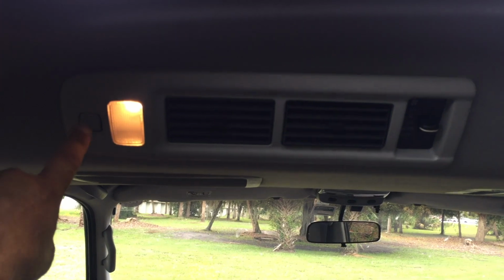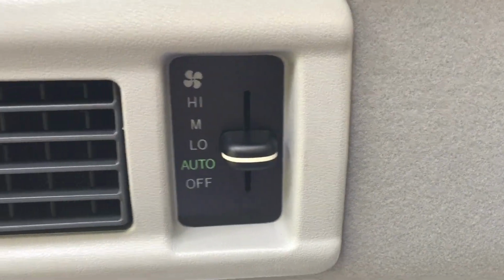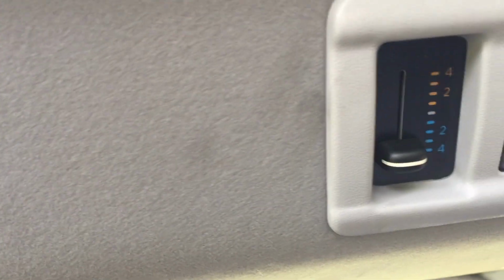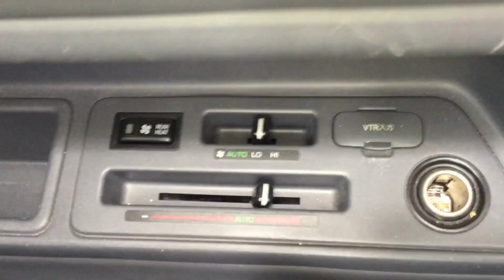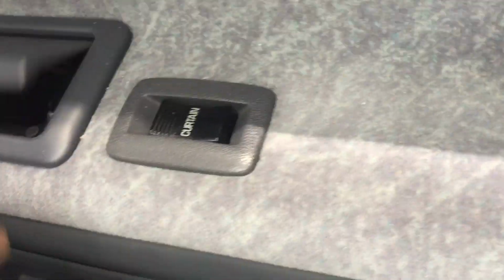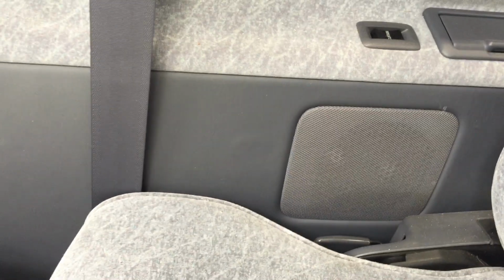This van has dual AC system. Separate air controls, front and back. Some more little compartments. Ashtrays and charger plugs. Huge dome light above bench seat.